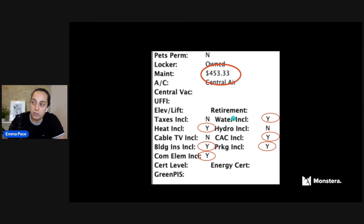So I pulled this from an MLS listing today. The maintenance fees are $453 a month. You are getting your water included, your heat included, your central air included, your parking included, your building insurance, which we're going to talk about in a second, and then all of your common elements upkeep. So your hallway, the lobby, elevator, all that kind of stuff, right?